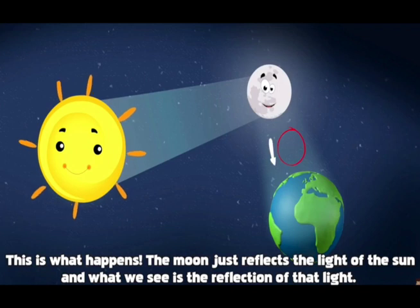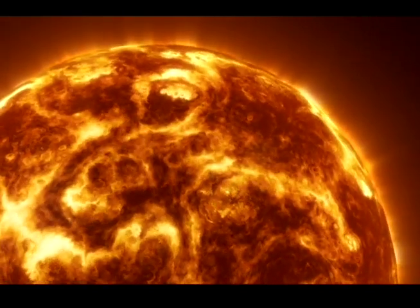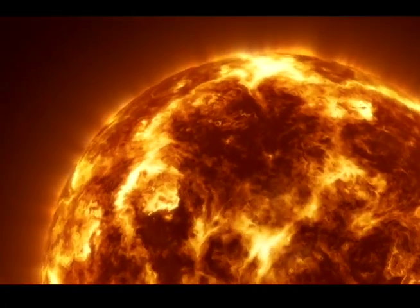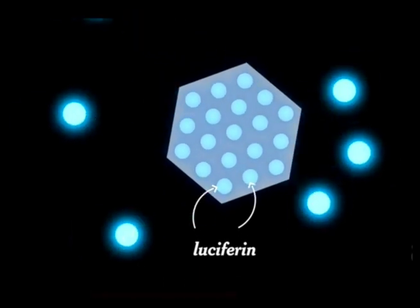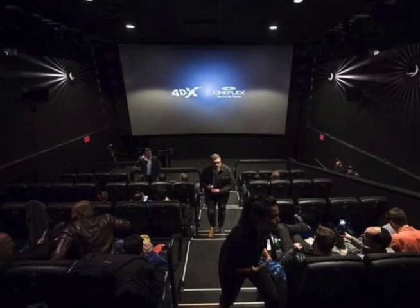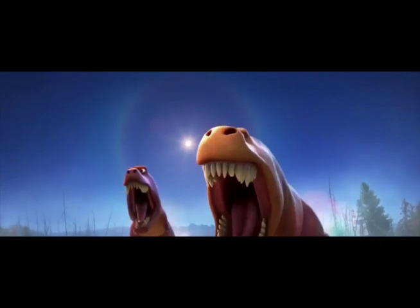Also, we see the moon because it reflects the sunlight. The sun gives off light. With a hot fusion, the sun gives off light or shines. The sun should shine for 4 billion years more. Sunlight uses cool chemicals to make its own light. Light is also why we see. With light, we also see movies. Some movies are about dinosaurs.